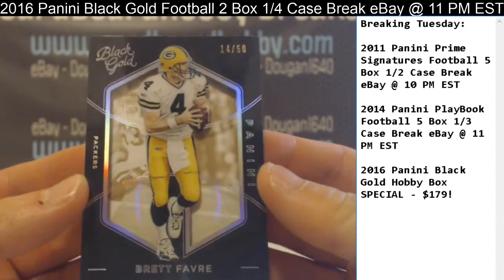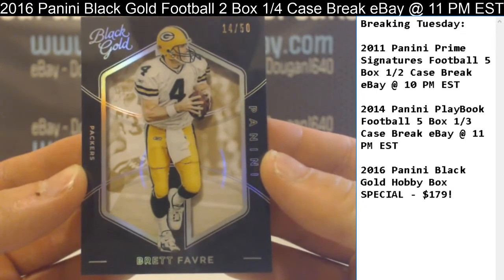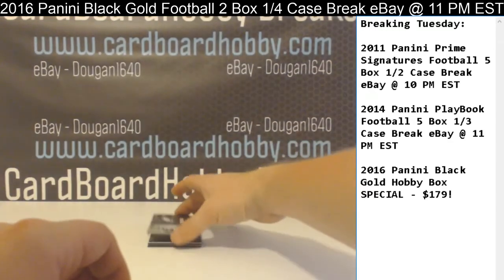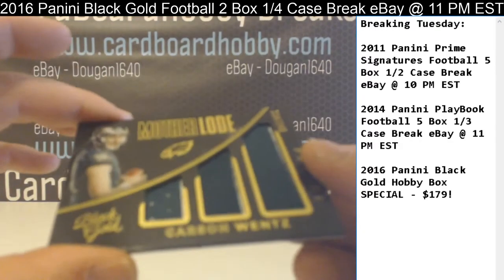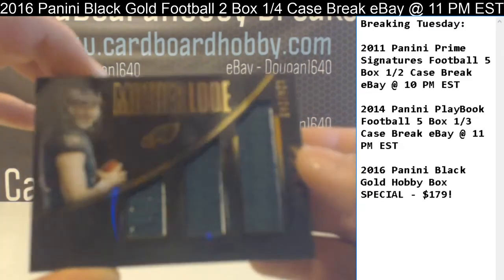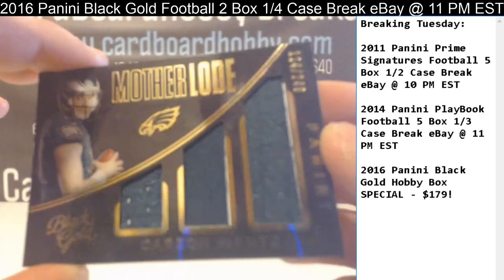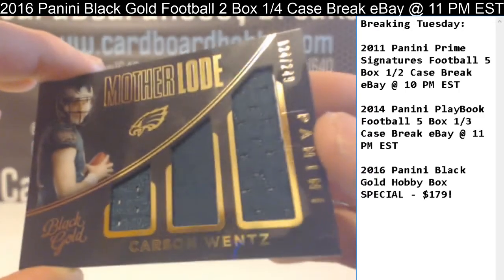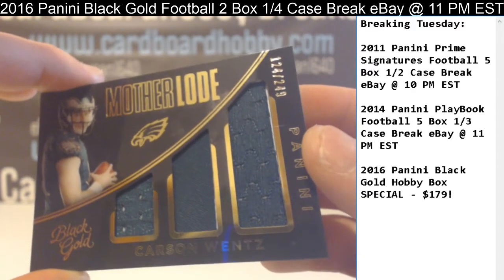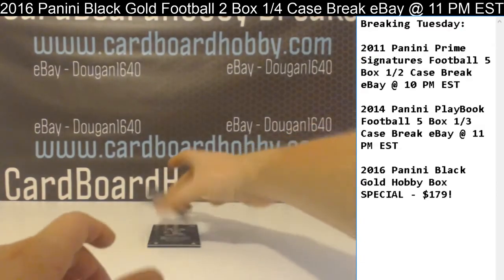14 out of 50. And what do we got here? We got a little triple relic Carson Wentz, 124 out of 249, triple relic Mother Lode. The Eagles, Carson Wentz getting on the board. Very nice. Triple relic. Three green relic pieces there. Eagles.